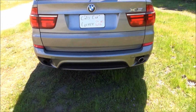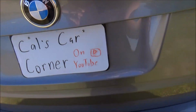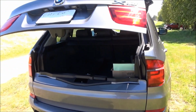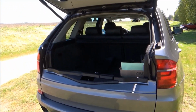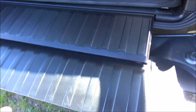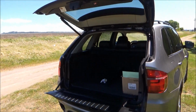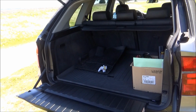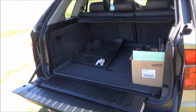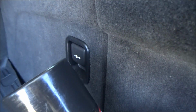Does have dual exhausts. Does have a power tailgate. This X5 that we have here is not equipped with the optional third row seating. That being said, cargo volume is 21.9 cubic feet with the rear seats up. Folding down the rear seats increases it to 61.8 cubic feet.